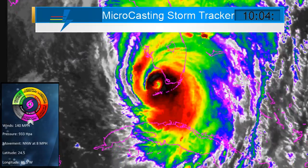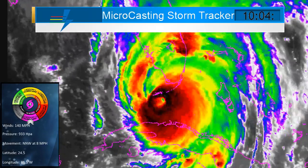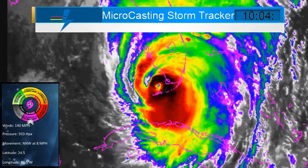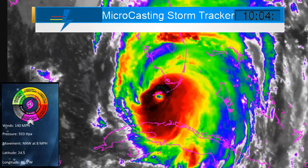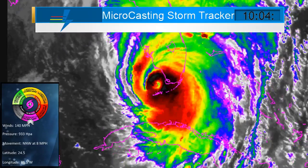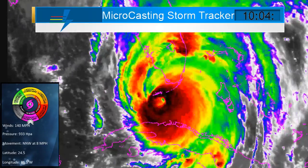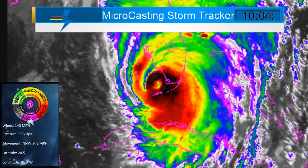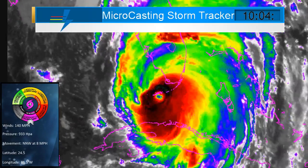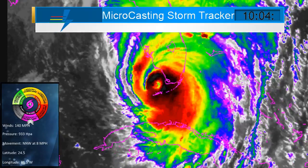New data regarding its intensity will be coming out in the next hour, at least by me. The Hurricane Center, I don't think will have a new advisory for still a little while yet, but I will be updating you on my personal opinion on intensity and wind speed. So if you do have any questions or comments, feel free to let me know, and I will be more than glad to answer those. I am hoping that I can help anyone out that needs it.